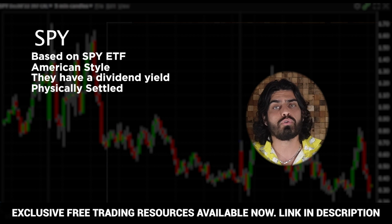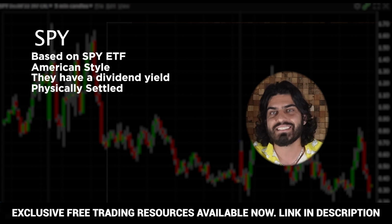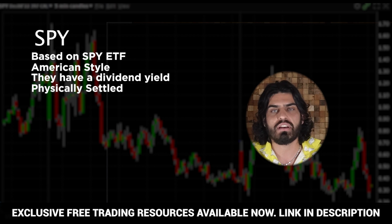So you either receive or you owe shares depending on how the options expire in the money, right? If you're in a position that expires in the money, or you even get assigned before the expiration, you may have to deliver or receive shares of the SPY depending on if you have puts or calls.